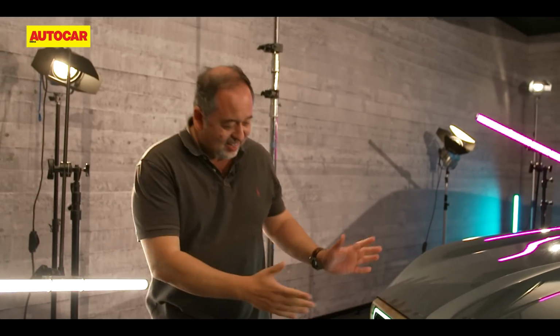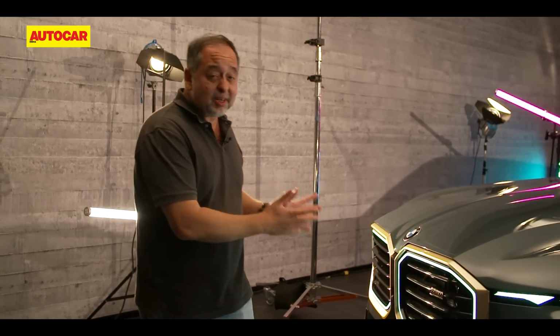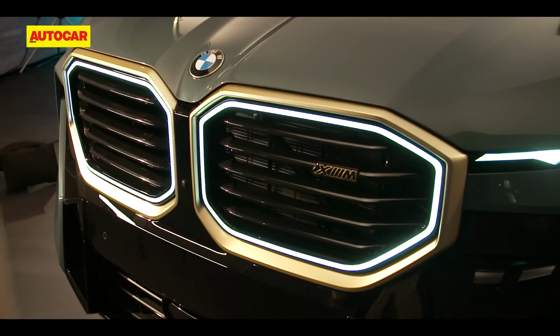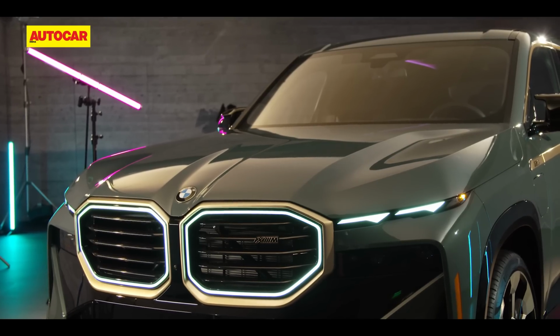Now of course, this massive nostril here is going to polarize opinion, and that's what BMW wants in a certain way. But it definitely gives it an unforgettable character. Here the XM has the BMW M stripes without the colors. But the XM isn't just about flash and horsepower, it's even practical.